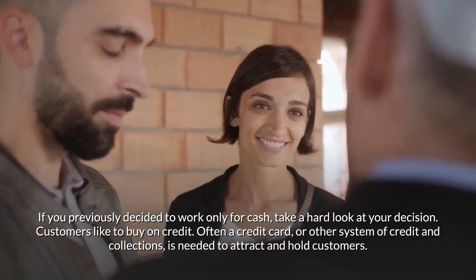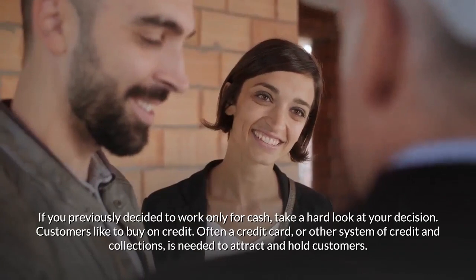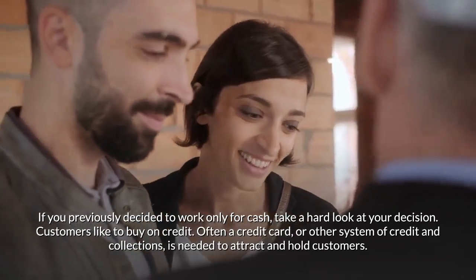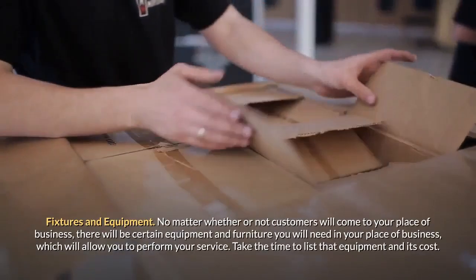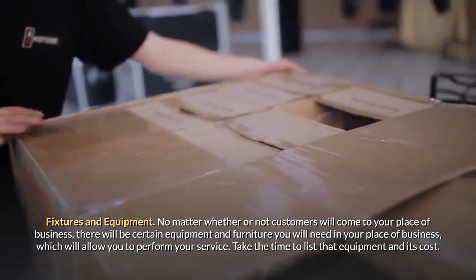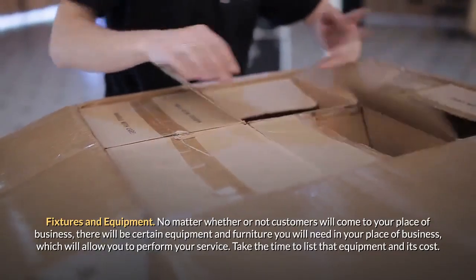If you previously decided to work only for cash, take a hard look at your decision. Customers like to buy on credit. Often a credit card, or other system of credit and collections, is needed to attract and hold customers. Fixtures and equipment. No matter whether or not customers will come to your place of business, there will be certain equipment and furniture you will need in your place of business, which will allow you to perform your service. Take the time to list that equipment and its cost.